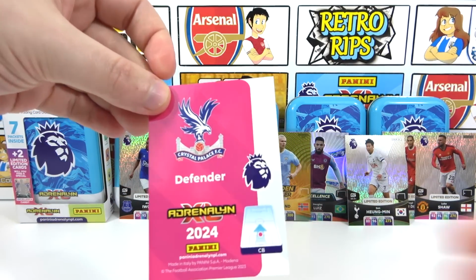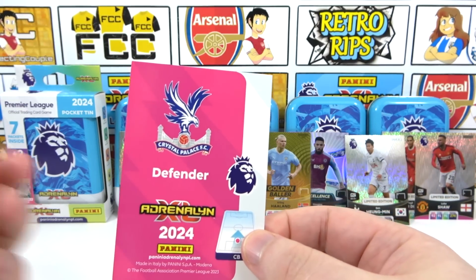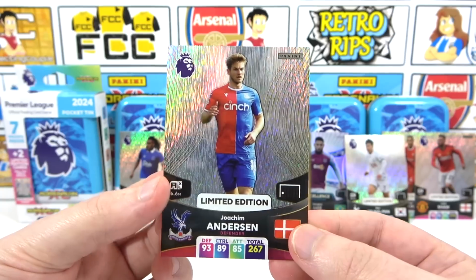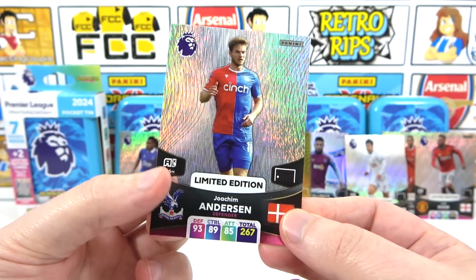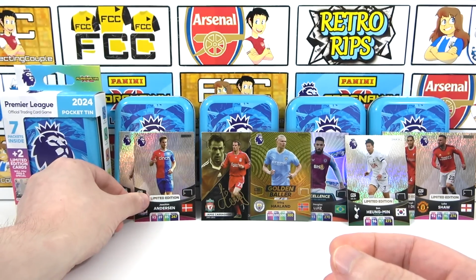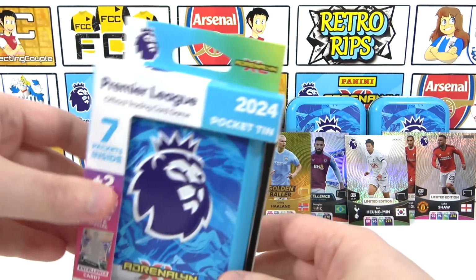We've got a Crystal Palace defender. Not sure who it is. I can't remember. It's a regular. It's Anderson, isn't it? I think he was one of the limited editions from the Plus collection last year, which could have been a signature. We just kept getting him in. Stupid. Okay, we'll go on to the final tin then.